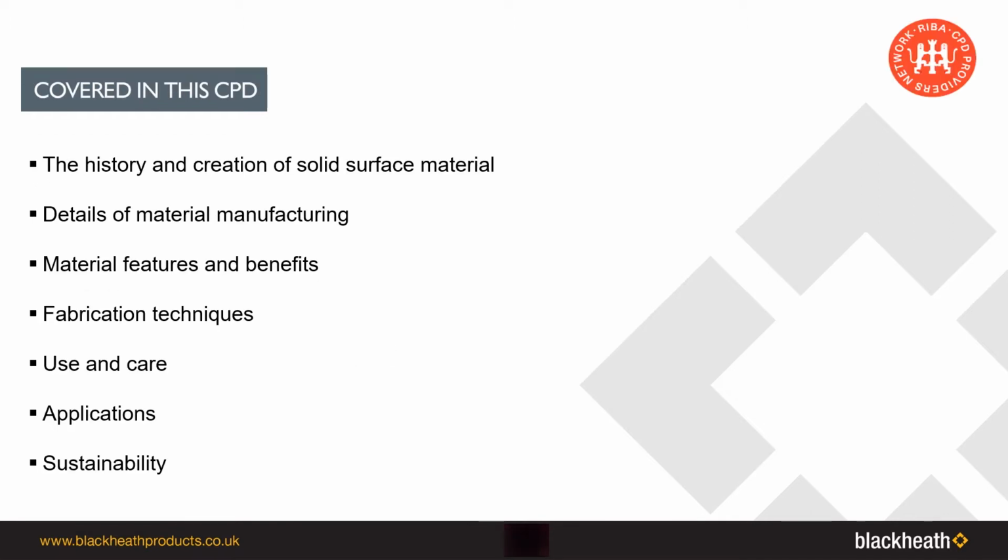What we will cover in this CPD is the history and creation of solid surface material, the details of material manufacturing, material features and benefits, different fabrication techniques, use and care, countless applications, and sustainability.